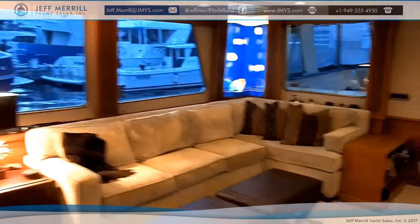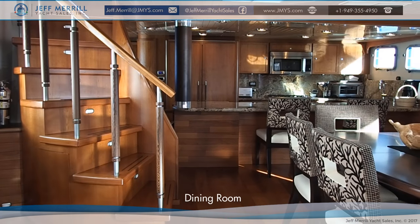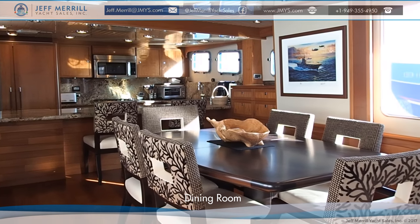I can look back out to the cockpit, the covered aft deck, and there's a more formal dining area forward, and then it transitions right up into the galley. I know I like being invited over for dinner on Sea Lion. Nice table for six here and right next to the galley.